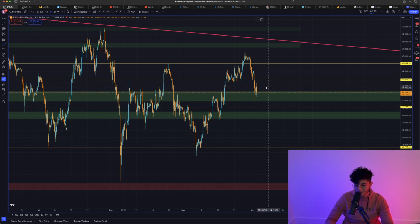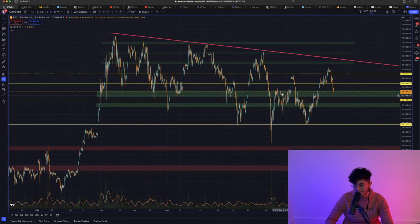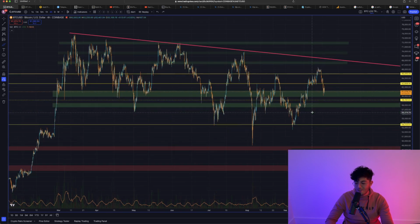I think that if we gravitate around this level for a little bit longer, it's like I was saying with the Ichimoku cloud, right? This Ichimoku cloud is giving us a window up until about the 4th of October. If it takes more than 2 days to bounce from this thing, I'm not optimistic. I'll be honest, I'm really not optimistic. And I'm going to have to expect that Bitcoin might actually end up rolling over down to its next zone of support. That's not a huge problem.